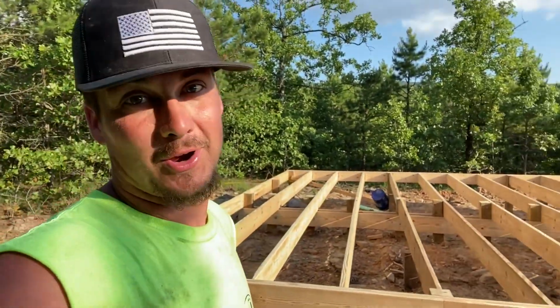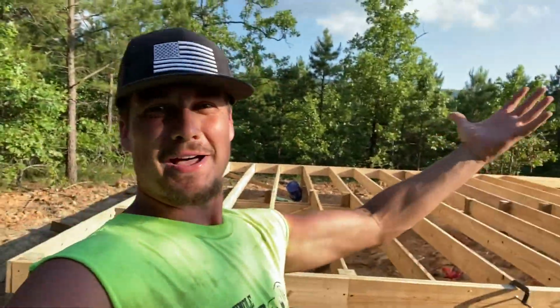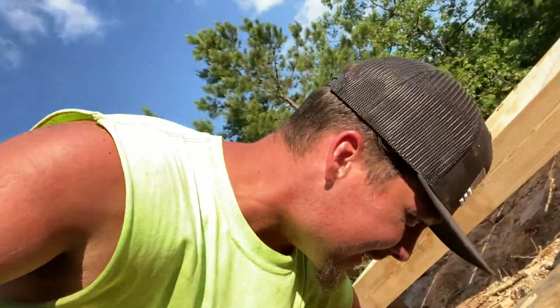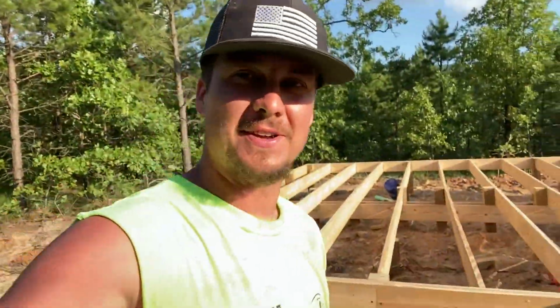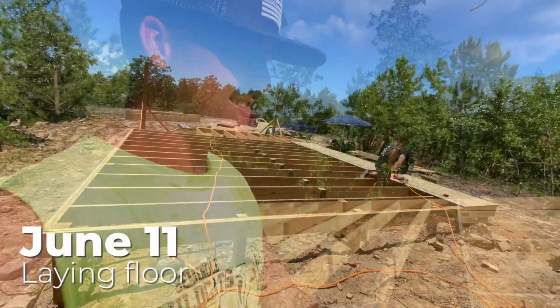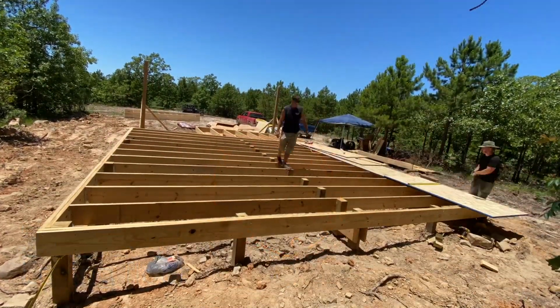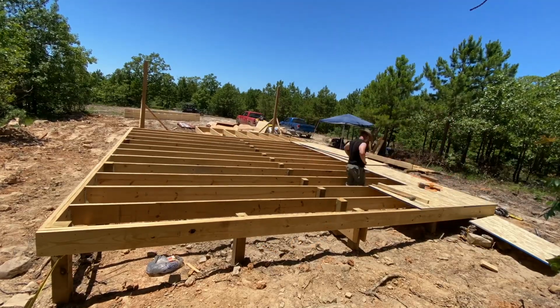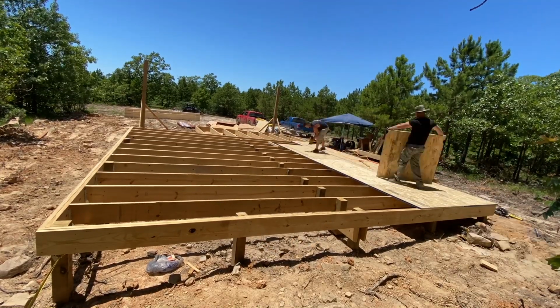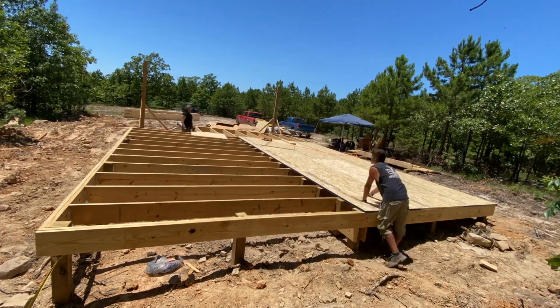Everything is square, knock on wood. We did make a mistake or two, but how would this be an adventure if everything went perfect? So super excited, ready to see what next week brings, but very grateful and pretty proud right now. So we're gonna get packed up. It's hot. We're tired. Let's go.